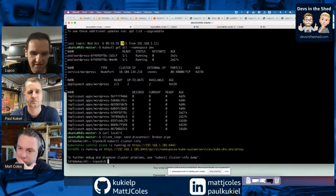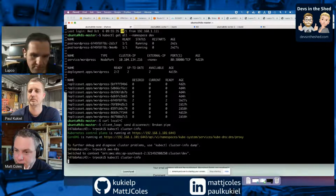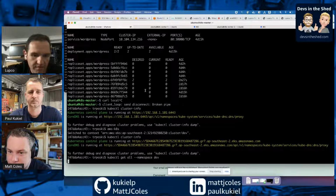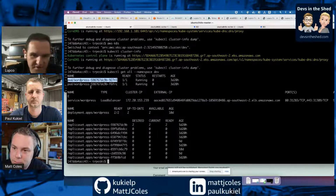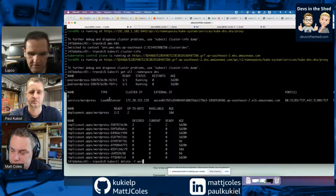So I'll jump over to my EKS cluster. So AWS EKS. And I'll just make sure I'm on the right cluster again. So if I go to, say, for example, I'll just do kubectl get namespace. And if I, for example, if I just destroyed this load balancer, oh, actually that's not going to work. I won't destroy the load balancer because it's got a Route 53 association. That'll fail miserably. If I delete the deployment, so if I just said kubectl delete -f WordPress.